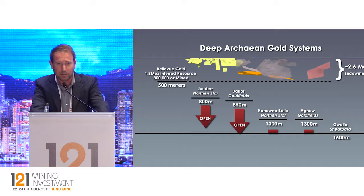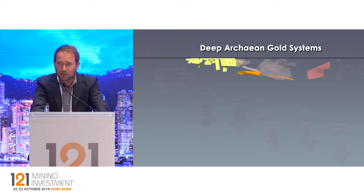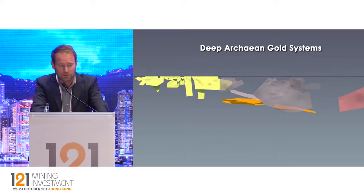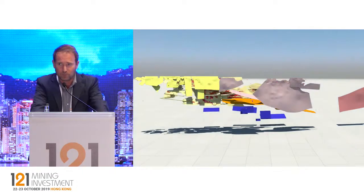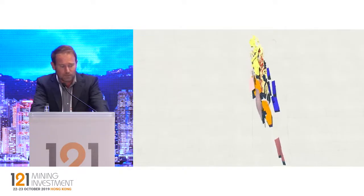But the amazing thing about these goldfields Archean lode systems in Western Australia is that they go very deep and they go for a very long period of time, and these are typically high grade as well. So we see a very big future for us here at Bellevue over the next 18 months or more.